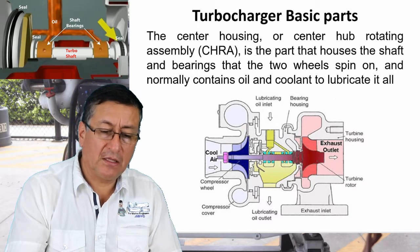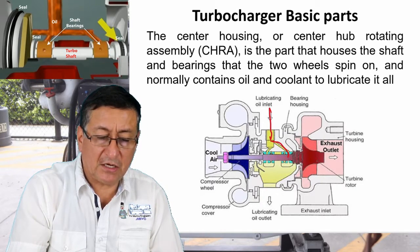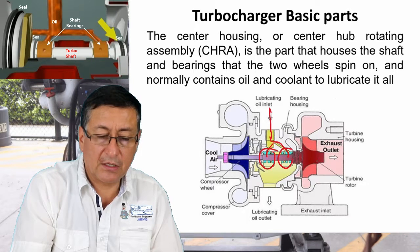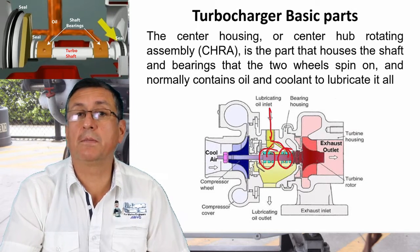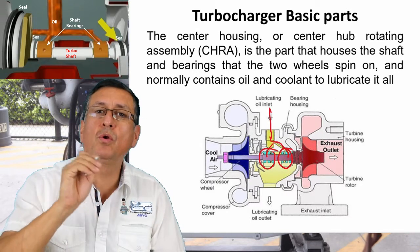This is the path. The oil enters over there. The oil passes through this cavity, enters here and passes through this cavity, and keeps this bearing and this bearing properly lubricated. Those bearings, right now we are going to check, are special bearings, plain bearings, and those bearings are working at ultra high speed.